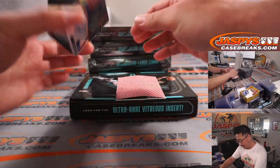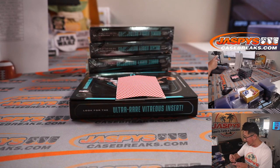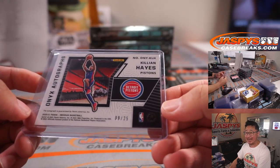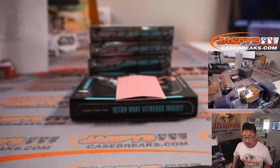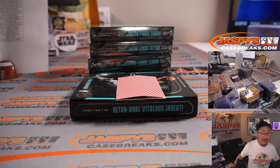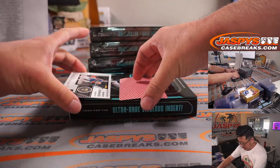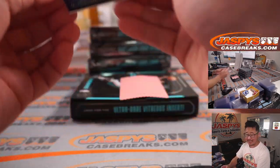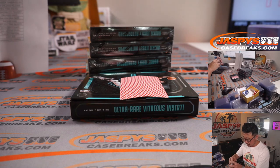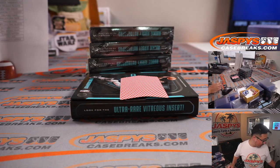All right. Your two autographs we've got. There's Killian Hayes. Onyx Auto for Detroit. Detroit is a number block team. And that is for Detroit 9. 9 out of 25. Detroit's part of the Lakers number block group. And that is Patrick. Patrick K with number 9, Last Spot Mojo. Congrats. And an Onyx autograph, Marcus Howard for Denver. Denver is another number block team, part of the Golden State group. And that's Denver 5. 5 out of 75. That'll be for Danny.